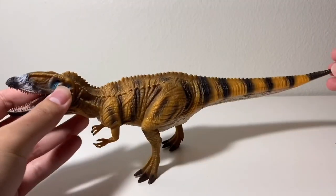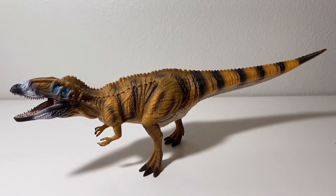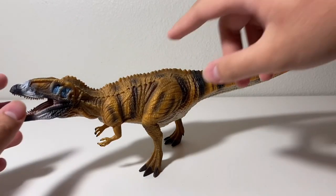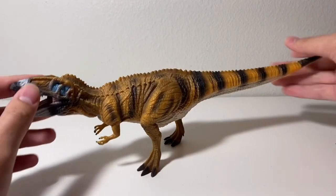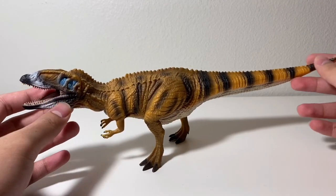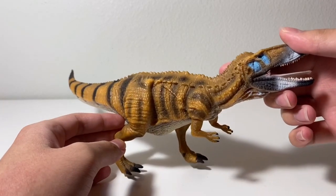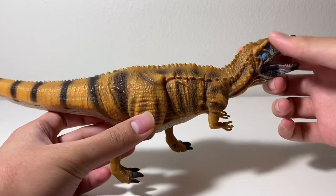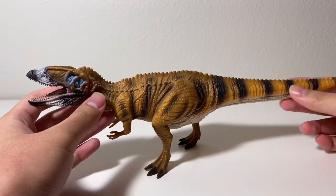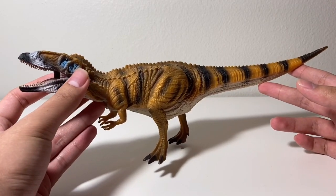So let's talk about the paint job now. Now the paint job, like people said, is reminiscent of a tiger. Probably a Siberian or Bengal tiger. Because you've got the orange-brown across the body, the light underbelly, the black stripes, and of course, the face that has black and white on it. I actually like the colors. I think it works for this carnivore here, because tigers are one of the largest predatory land mammals today, and Carcharodontosaurus was one of the largest predatory dinosaurs, also one of the largest land predators of all time.